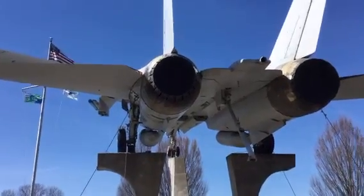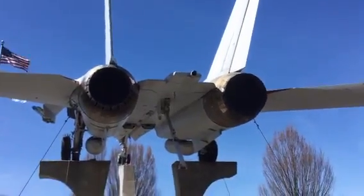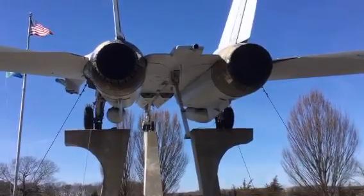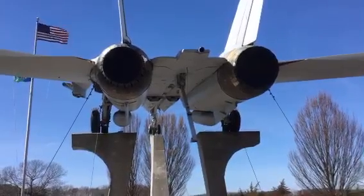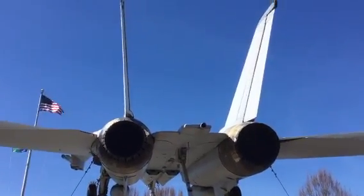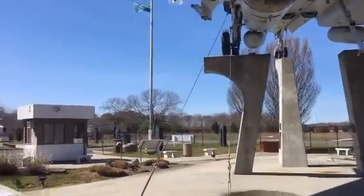This is looking at the tail section of the airplane and why it was known as Tomcat two-tail. You see two vertical fins for control. You see the tail hook between the two engines on this display is shown as down, as if he were coming in for an aircraft carrier landing. That tail hook would catch a wire on the carrier deck, which would halt the airplane. So this is F-14A Tomcat. This particular one is number 331.